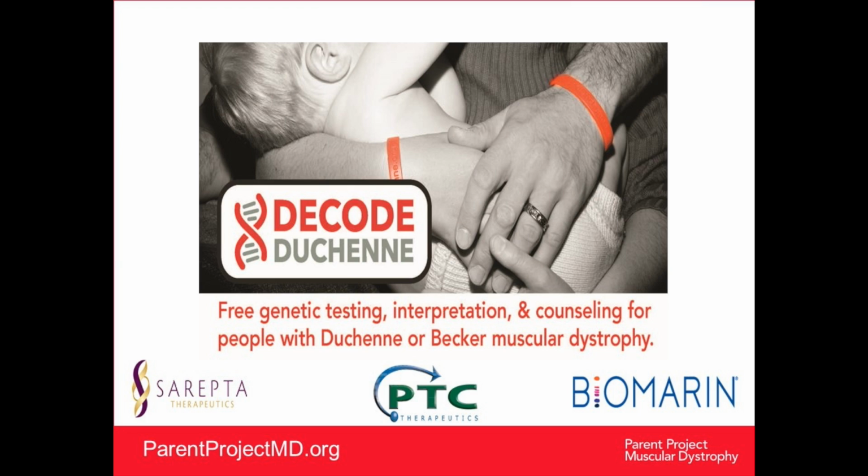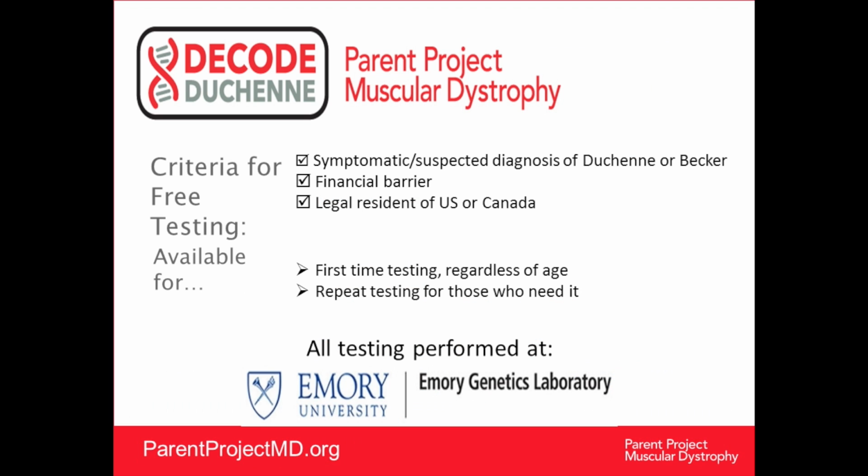In addition, Decode Duchenne's program offers free genetic testing for people whose testing is old, for people whose testing was basically not confirmatory, for people with questions around testing, or for people with insurance barriers to testing. Decode Duchenne can cover that testing.